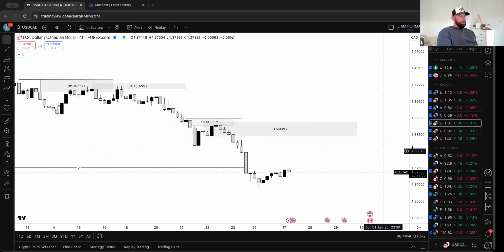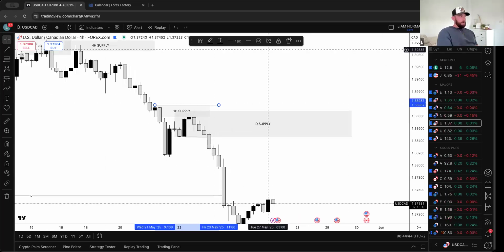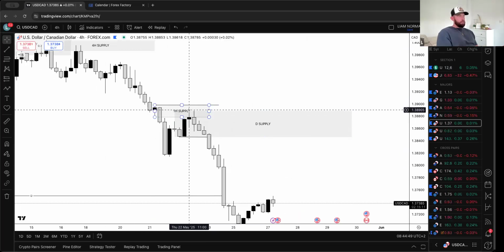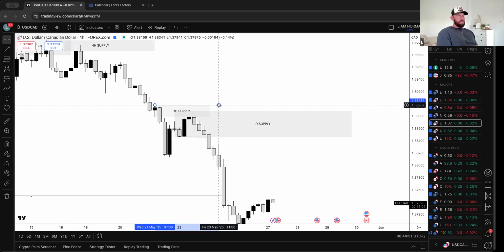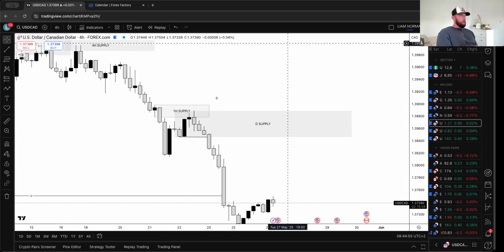You can probably see it a little bit more. Let's just move that. That was my last pullback, and then we had that low. This is where I told you guys to look for sells from. I think Michaela caught USD CAD sells, correct me if I'm wrong, from this area. So shout out to Michaela.